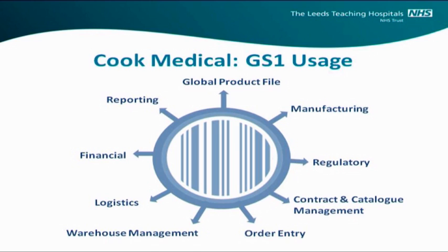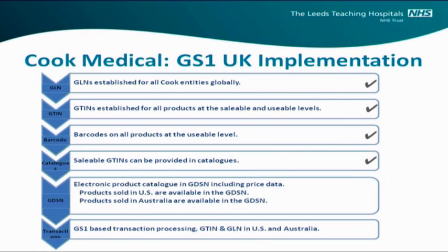In terms of Cook, I've been working with them and they've provided this nice slide which shows all the touch points within Cook itself. So when we're talking about the NHS having all these issues of trying to get the touch points right within the hospital, they're also trying to do that within their organisation. They don't have to do them all at once, but you can just see the different areas that they've got to approach and how many staff they've got to train, how many systems they've got to change to actually produce the information that we require in terms of GTINs. So that's their implementation policy and what they're trying to do.